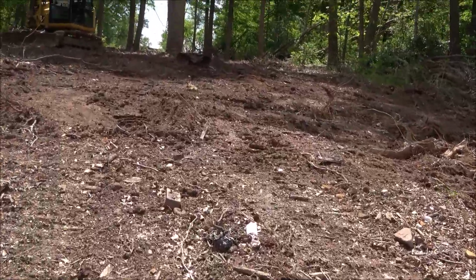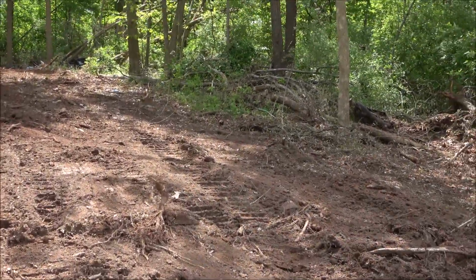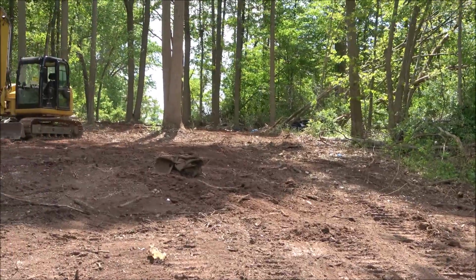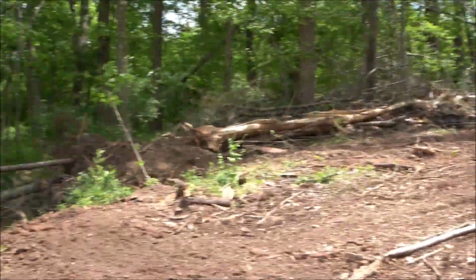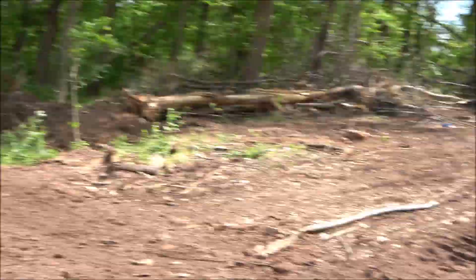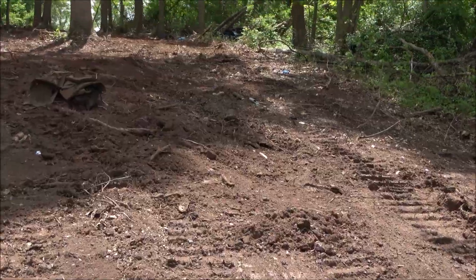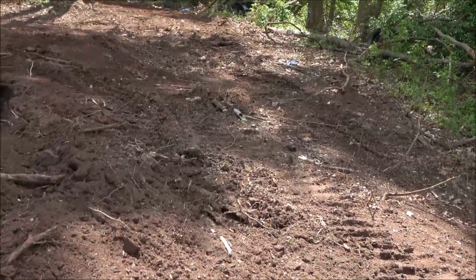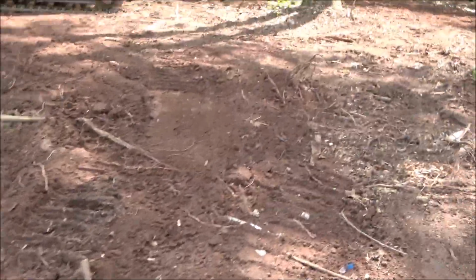And I see I got, I think it's 6 total stumps I gotta take out. Then I'll come back with the 941 and do a rough grade. There's one stump already popped out. That was right there. There was another stump here, already taken care of.